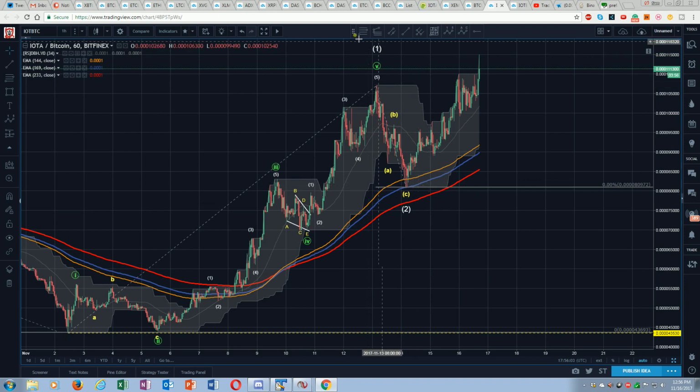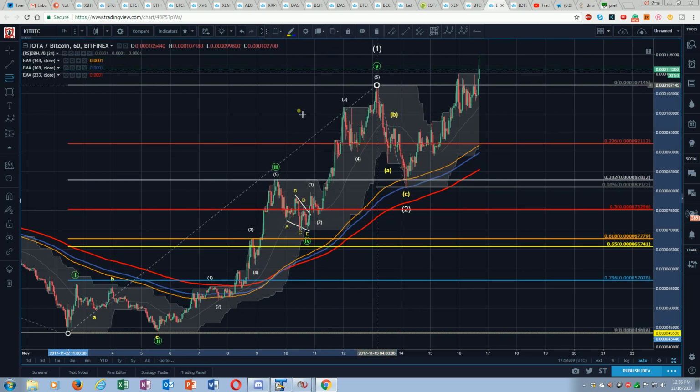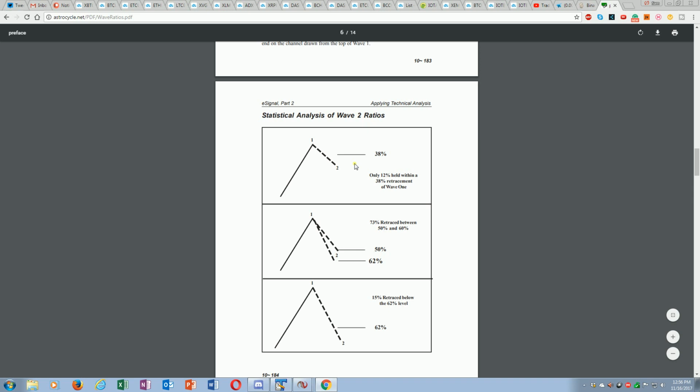Well, now of course I'm looking for my 2. So pulling from now, I go all the way to my absolute low because I'm retracing the entire 5-wave structure. Well, yet again, I get a shallow 2. So again, as we just saw here on our statistical analysis, 12% will be between the 38 and the 50. So again, it's not unheard of.